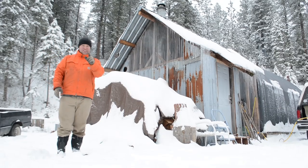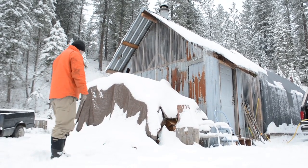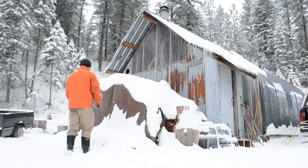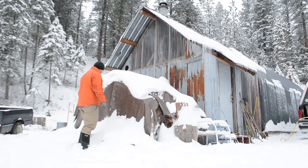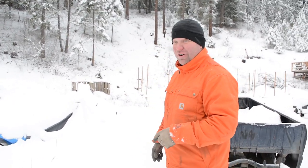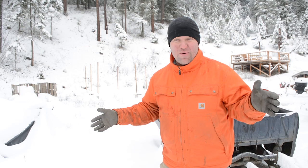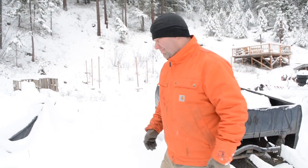But first, remember, we have to find the wood. Wood. Where's the wood? Aha! It's under here! We actually have wood over here too, but it's gonna be a little harder to find. We want to keep that wood for when it's a full-on blizzard and we don't want to walk very far to get our wood.